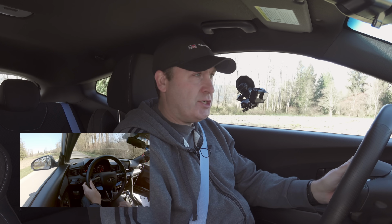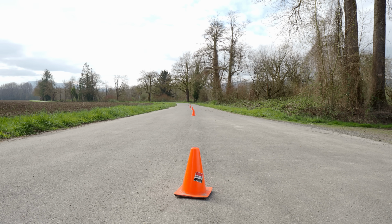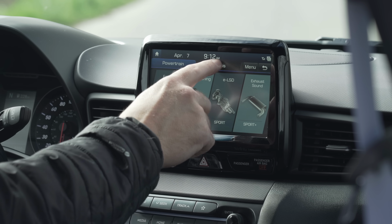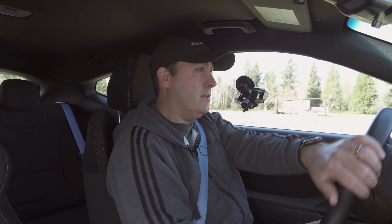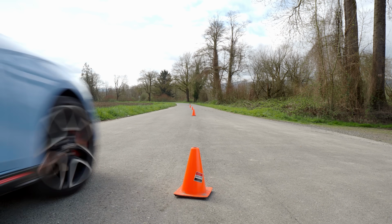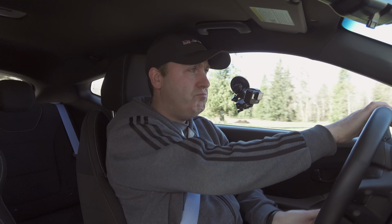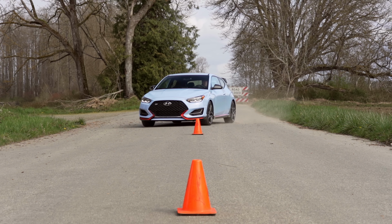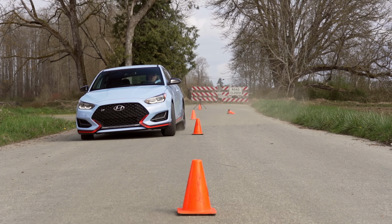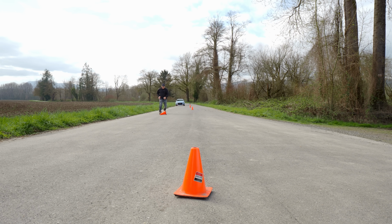Let's see how the different suspension settings feel. I got a road here. I'm gonna go put some cones out, and let's see how it feels. Gonna go to chassis, gonna go to suspension, gonna go to normal, and give that a try. Okay, there's a little bit of body roll. Feels kind of like a normal sporty car. Okay, easy enough. Now we're just doing this at 20, 30 miles an hour, nothing spectacular, because the point is just to feel the suspension. It's not to make a fast time.